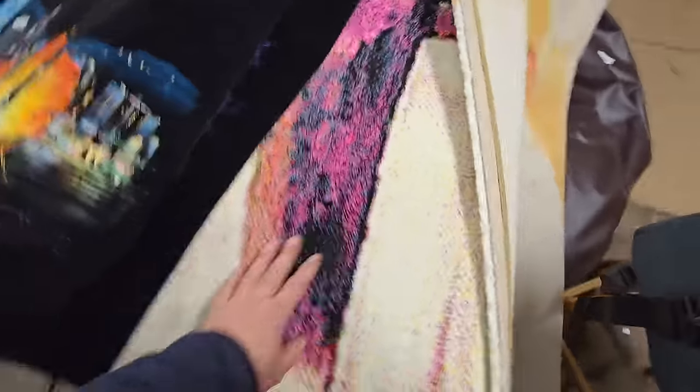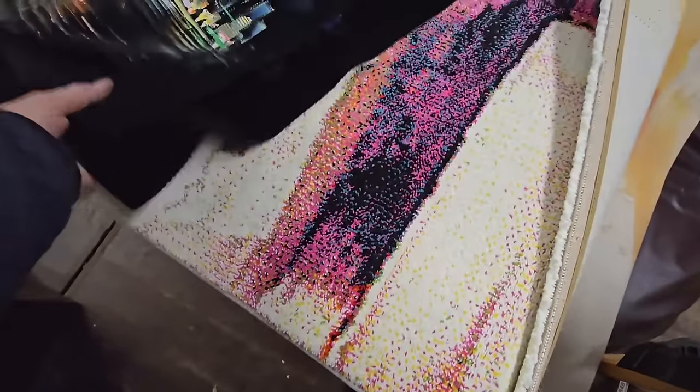Oh, look at the rug. That is so cool. Look at it. Right. Let's have a look out in the barn. We'll see what we've got here.